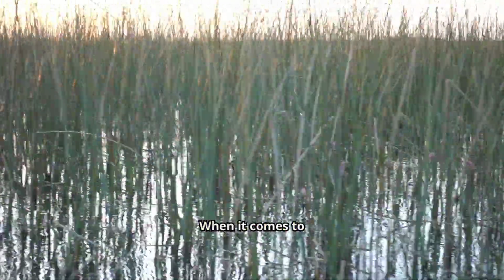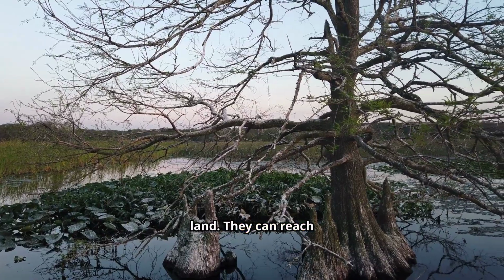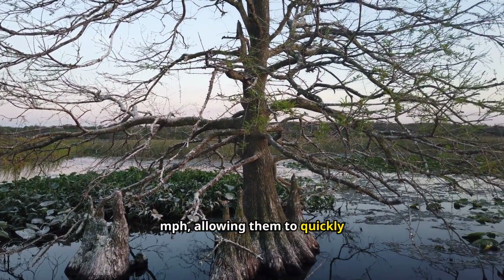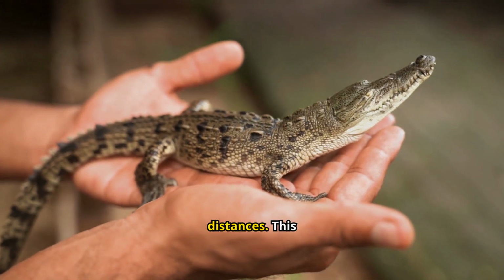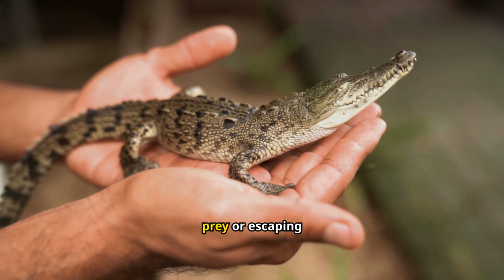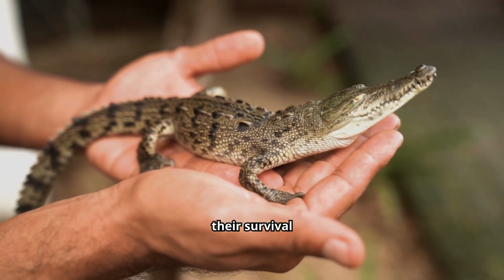When it comes to speed, alligators are surprisingly agile on land. They can reach speeds up to 11 miles per hour, allowing them to quickly move short distances. This land speed can be crucial for catching prey or escaping threats, adding to their survival toolkit.